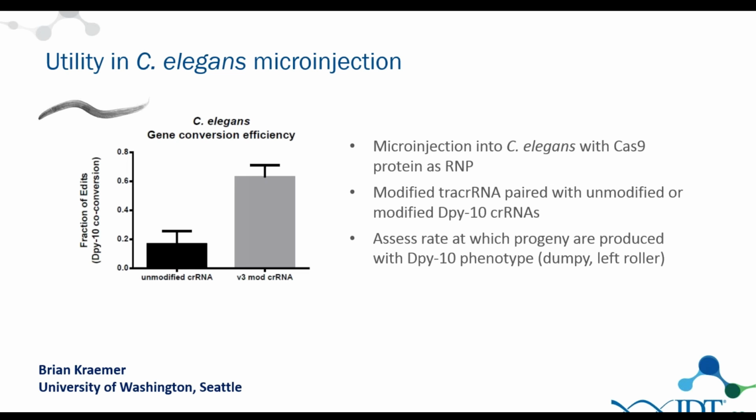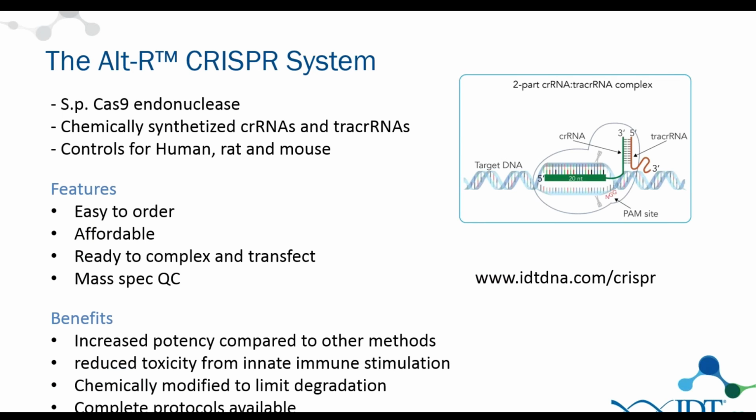So to conclude this presentation, we just want to quickly highlight what we offer. So we have, since recently, the Cas9 endonuclease available.